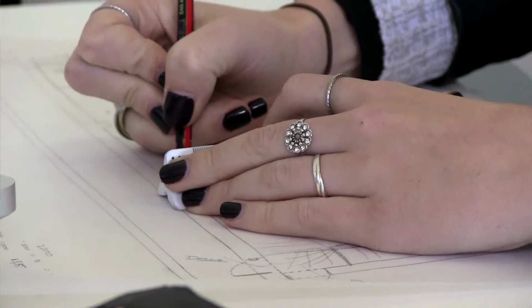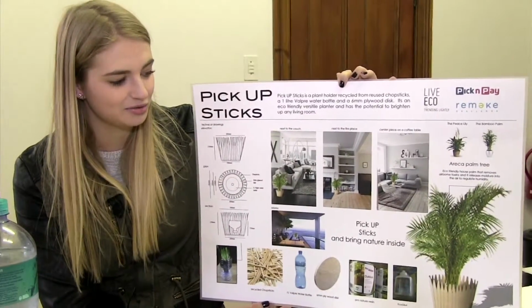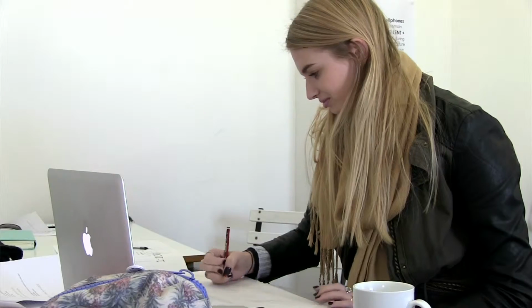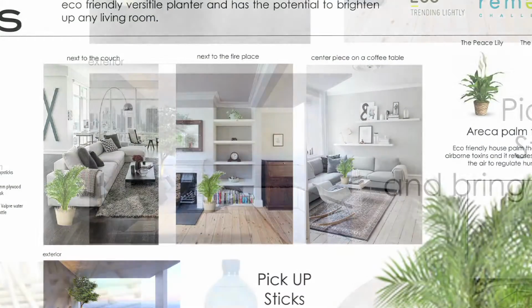My living room object is called Pickup Sticks, and I was inspired by my love for sushi and my strong passion for nature. Putting the two together, I designed a biodegradable plant holder made out of upcycled chopsticks and a reused water bottle. The plant holder is very versatile and it can be an indoor or an exterior product.